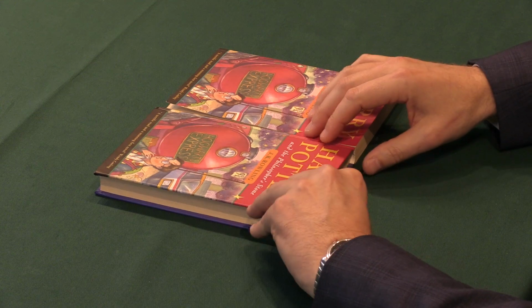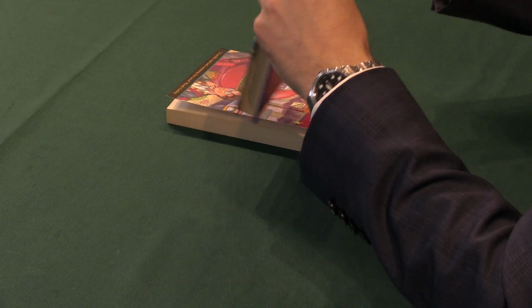That essentially covers all you need to know about Harry Potter and the Philosopher's Stone and what makes the true first edition.